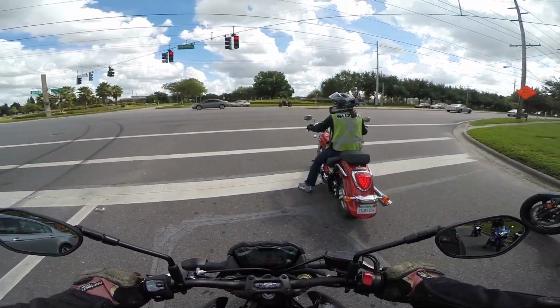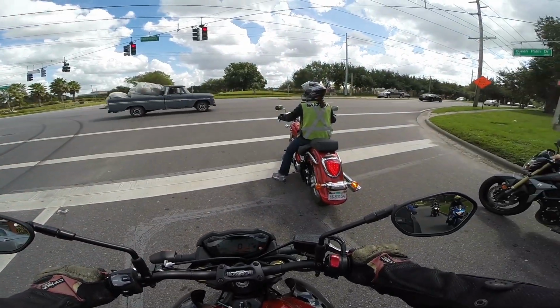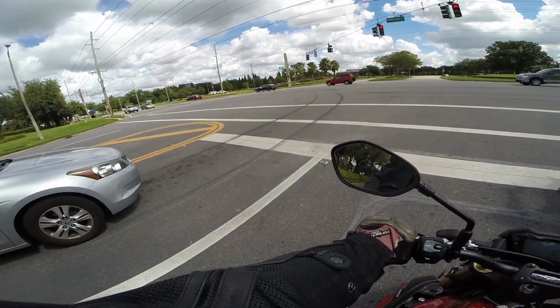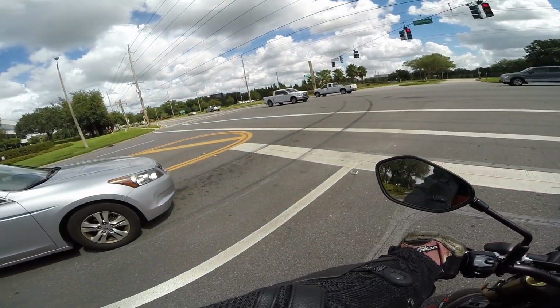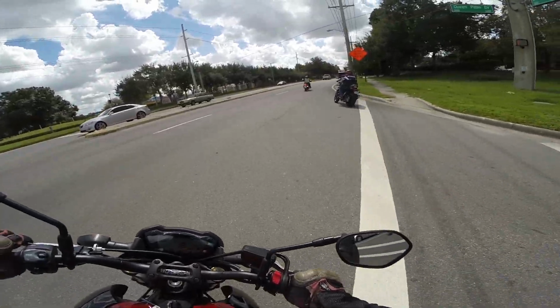Seat itself is on the firm side, but it has just enough padding. My butt feels very good. The width from front to back is very good. I'm not squished against the tank. I'm not sliding forward whatsoever. There is a shelf, but it's got a real nice curve on the back of my butt. It's not only holding me in place, but it's not creating a pressure point.